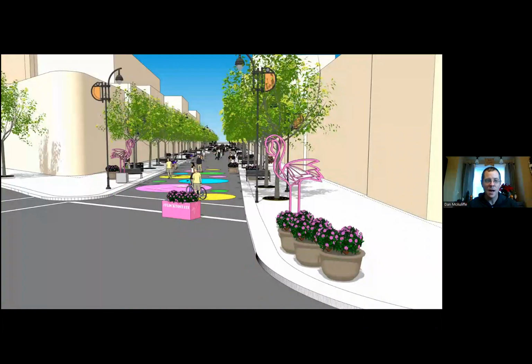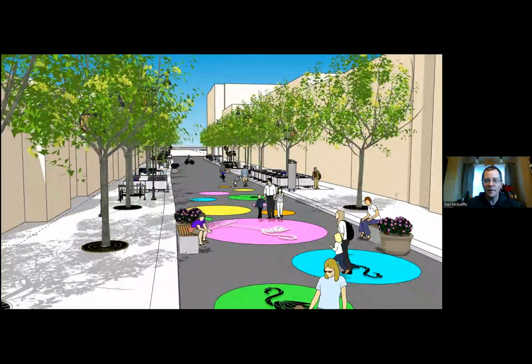So this is kind of a graphic of how that might work. You can see some planters at the ends of the blocks. These are not the greatest renderings. This is what we had available. Some additional planters on the ends, and some gateway elements, again, leaning into that flamingo branding. So you might obviously notice a difference in the street painting from that initial diagram. This is actually an idea that came from some conversations with other city staff.